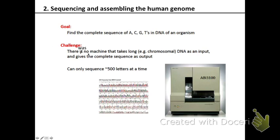And the challenge was that at that time, there was no machine that takes one long chromosome of DNA as an input and gives the complete sequence as an output. The Sanger machines could read 500 base pairs or so at a time. So you had to read 500 base pairs at a time across the human genome, and then you needed to assemble it, right?